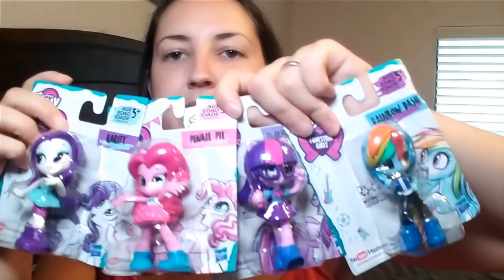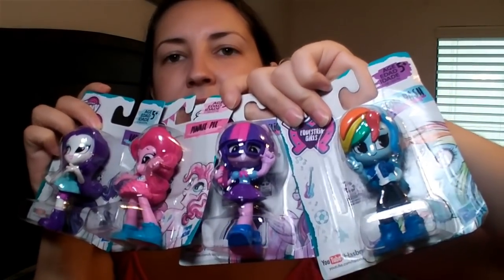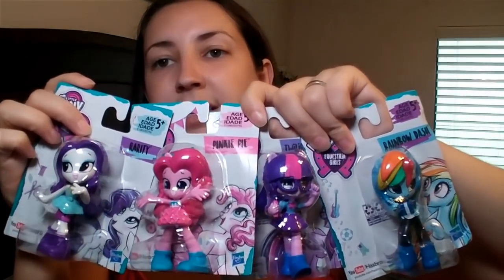And so these are my nephew's favorite characters, and that's why I picked those up for him. And then they had My Little Pony Equestria Girls characters I could find at mine. I'm not sure if they have any other ones. These are the same characters that I've seen other people haul. So I don't know if these are the only ones that they had.